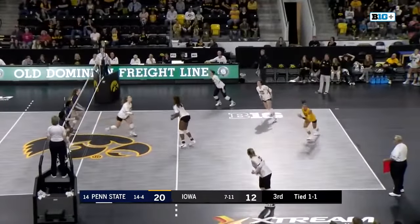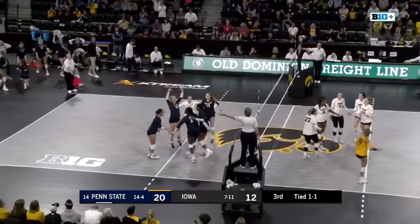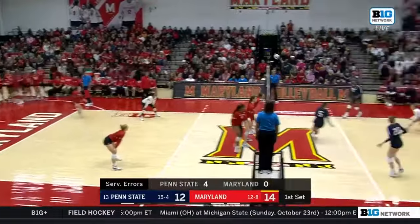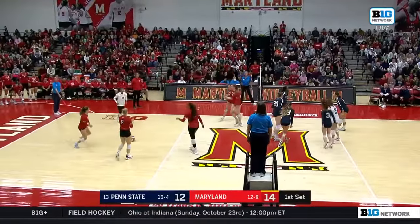Kirshen knocks it at Urquhart. Ortega outside of Vanderwide. She's blocked. Ball catches the line. 21-12. Well, she's their top server as far as aces too. So blocking, serving, and setting.